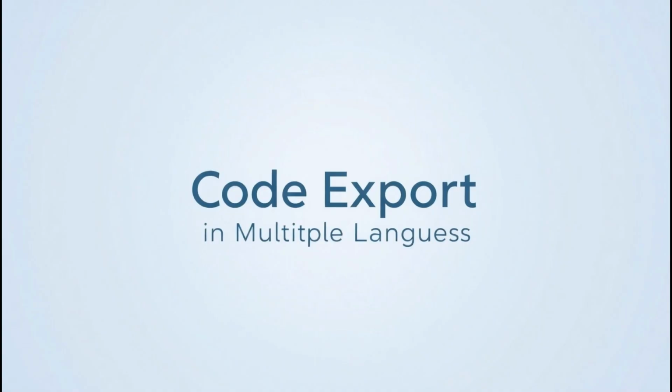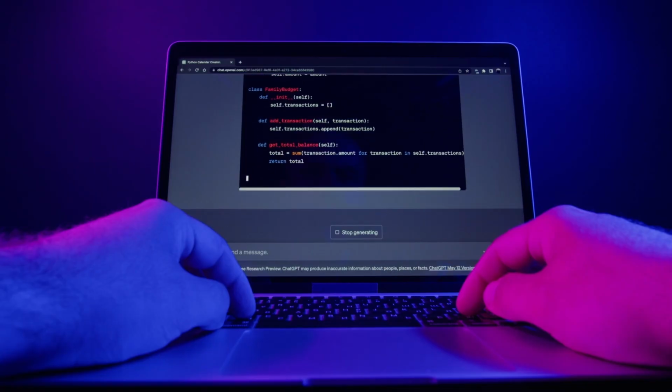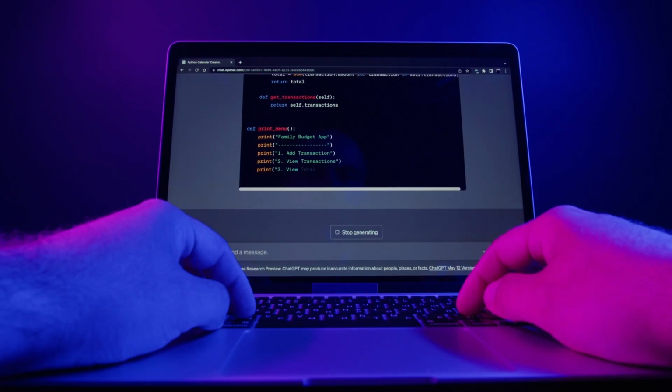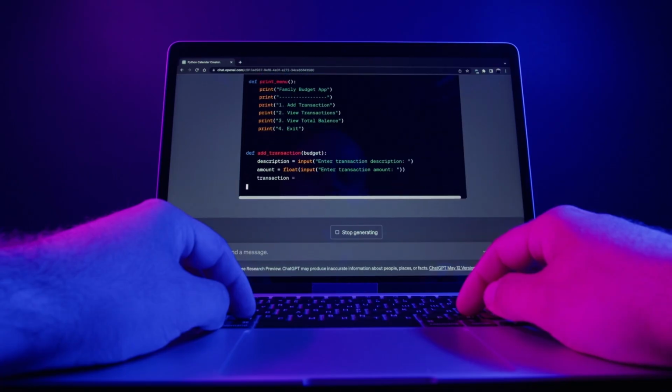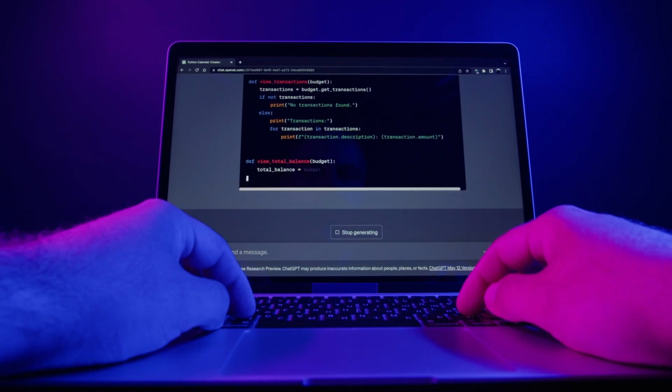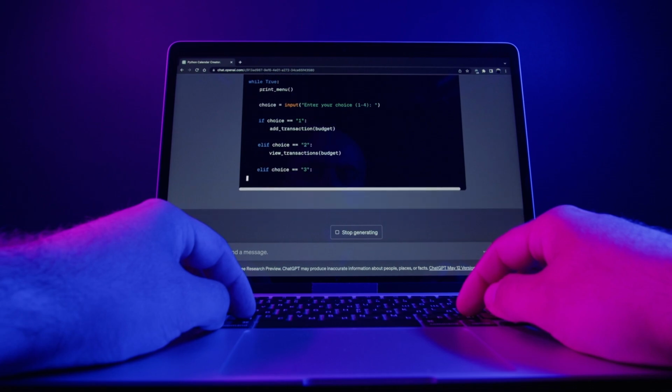2. Code export in multiple languages. One of the most used features. Developers can instantly export ready-to-use code in Python, Node.js, Kotlin, and Swift. Web and mobile developers love this because it saves hours of manual coding. This is one of the top 3 most used features overall.